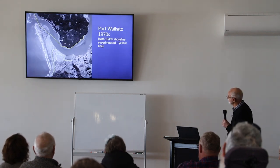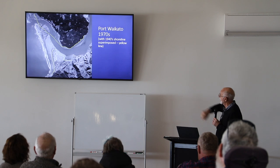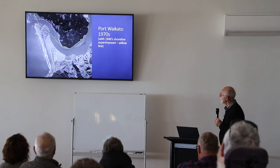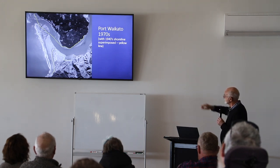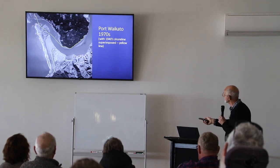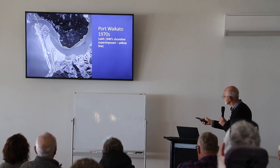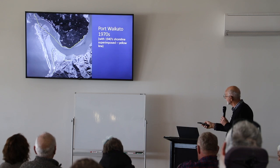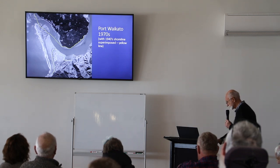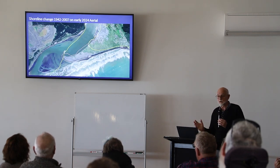So, what the shoreline photograph shows you here is a 1970s aerial photograph with the 1940 shoreline mapped in yellow, superimposed on it. And so you can see between the 1940s and the time of the photograph, the spit had grown quite markedly. You can see how there's quite a lot of accretion along here. The shoreline fronting the township and the spit has built up, and the spit has extended during that period. So the shoreline actually built out during that particular period, by about 70 to 80 metres in front of the township.